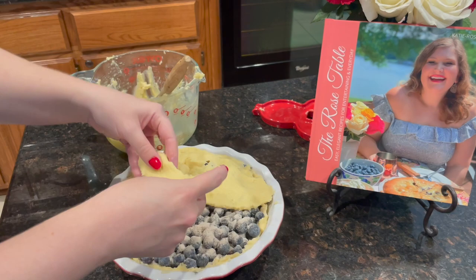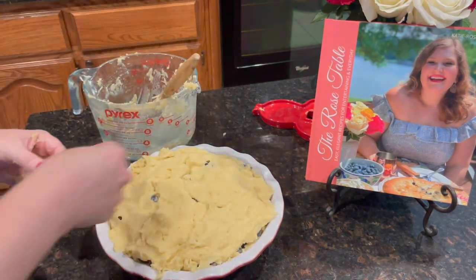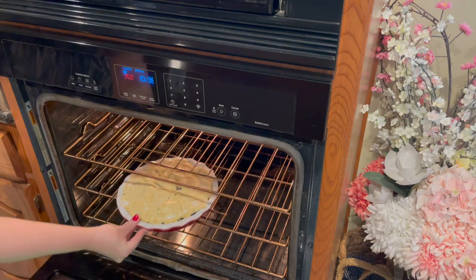Using the palm of your hands, flatten the pastry dough and set it over the berries until the pie is totally covered. Lightly brush the pastry dough with milk, make some slits in the top of the crust, and then bake until the crust is golden and the berries are bubbling, about 50 minutes. Remove the pie from the oven and immediately spread a tablespoon of butter on the crust.